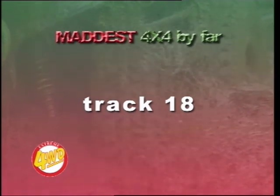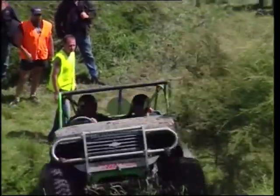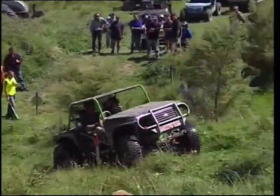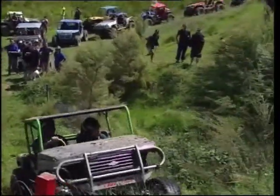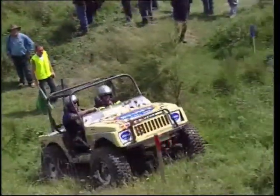Track number 18 is a quite unique track. It's a point-to-point time section. The flag is dropped on Kane Newman from Mount Egmont and the V6 Chevy powered special. He's on his way up the hill. He's got to keep back inside the pegs. Every time he goes outside the pegs, it's all over for them.